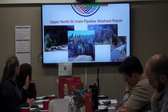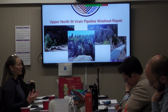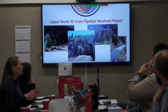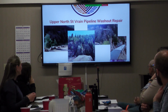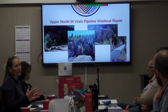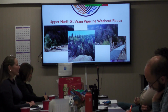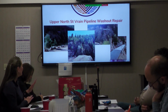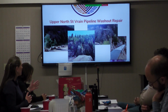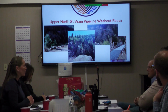So you can see on the left what it looked like before the washout, in the middle the washout, and then the 2 right-hand pictures are the solution that we came up with. The pipeline is secured to steel beams. The steel beams are now secured to solid rock through rock anchors, so additional material can continue to wash away, and the pipeline is secured to solid rock. So we feel good about the finished product. And as you can see, for example the rangers or ops or anybody doing inspections on the pipeline, you can see what it looks like close up. The city staff are still able to cross that washout area safely.